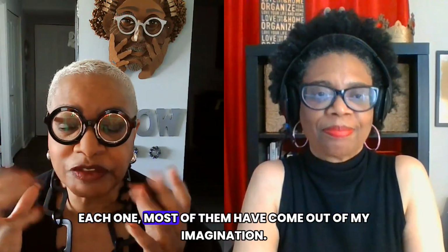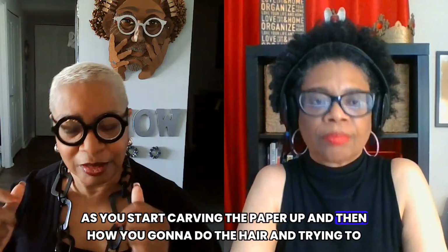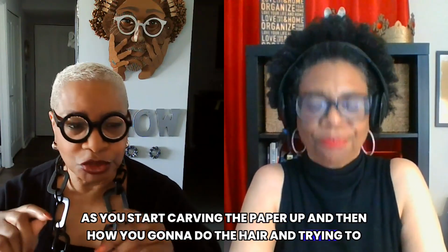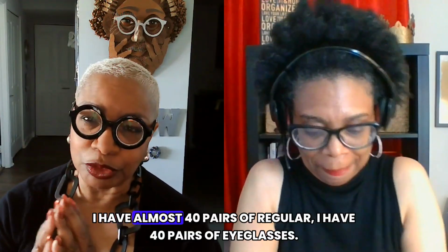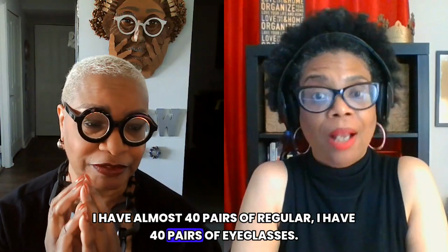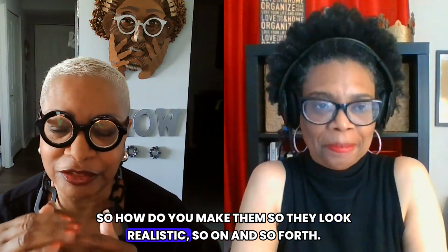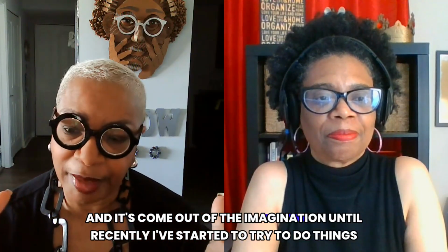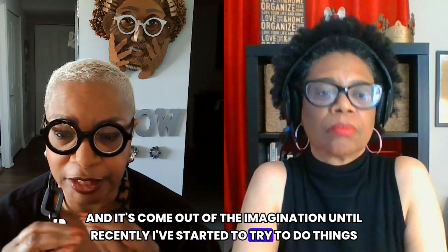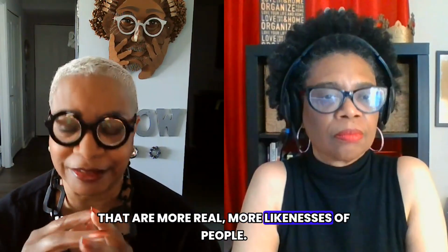Most of them have come out of my imagination. As you start carving the paper up, and then how you're going to do the hair, and trying to make eyeglasses because I love eyeglasses. I have almost 40 pairs of eyeglasses. So how do you make them so they look realistic, and so on and so forth. And it's come out of the imagination until recently. I've started to try to do things that are more realistic, more likenesses of people.